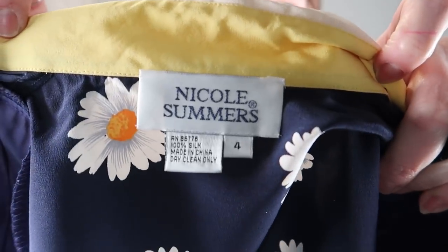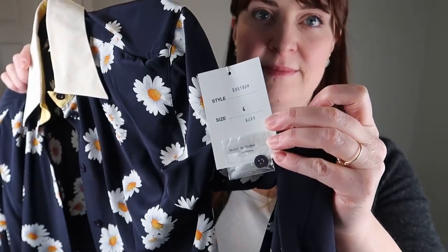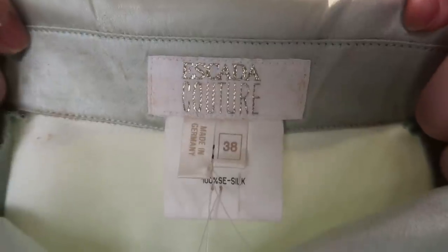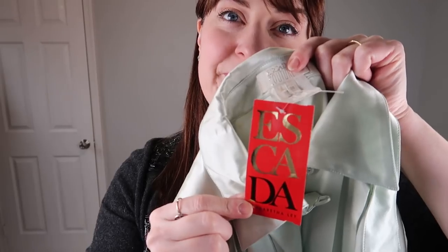I brought home this amazing daisy print blouse. It is 100% silk and new with tags. This is another Escada, this silk blouse. If you can't tell, this is actually a mint green color. It's gorgeous. And she's new with tags as well.